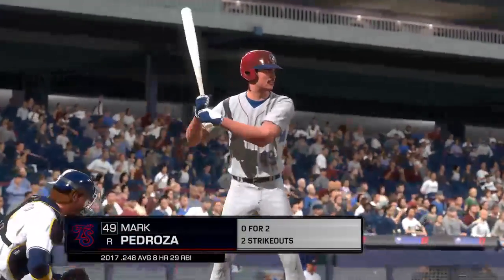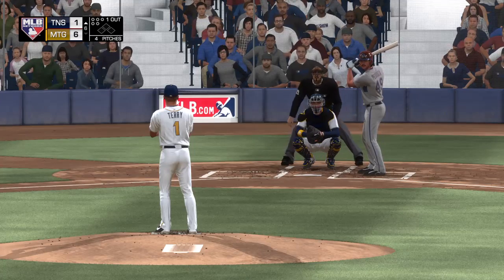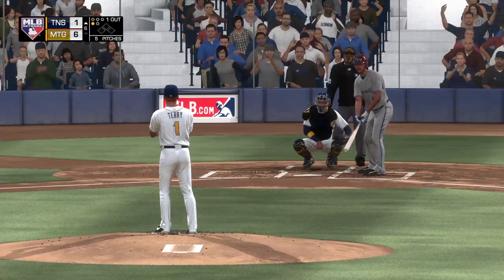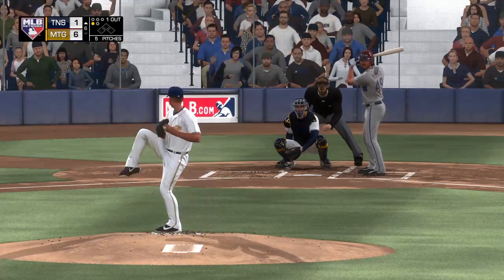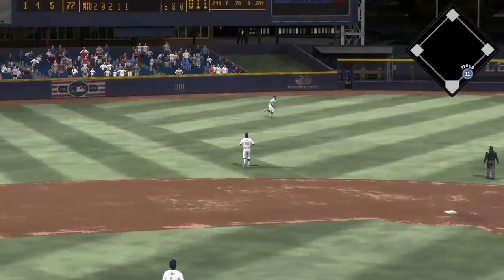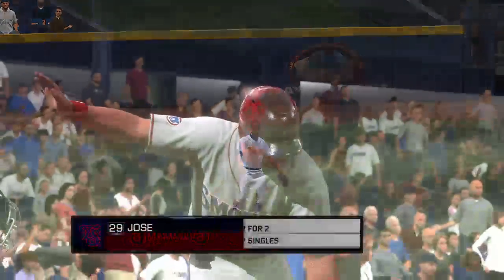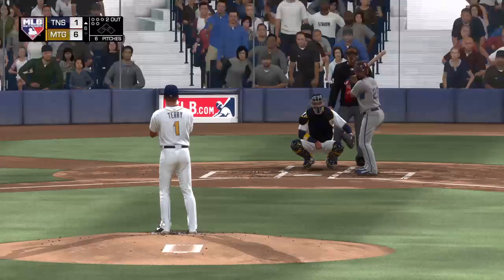Striding in once again, Mark Pedroza. 0 for 2 with a couple of strikeouts for him so far. Into the windup and the pitch. A knee-high sinker. Tough pitch. Strike 1. The windup and the 0-1. Pitch swung on and hit in the air. Pitts will range to his left as he tracks this one down in left center for the second out of the inning. Shortstop. Ready for another shot now.